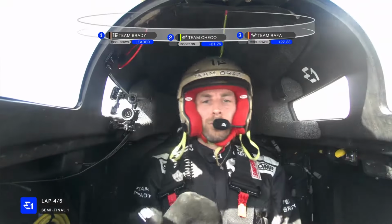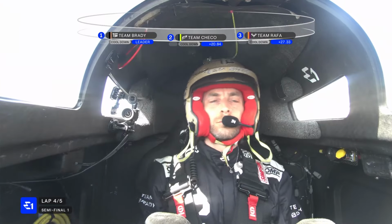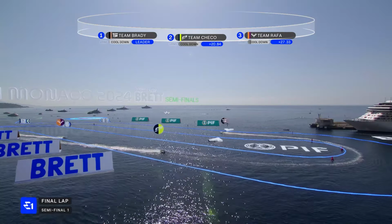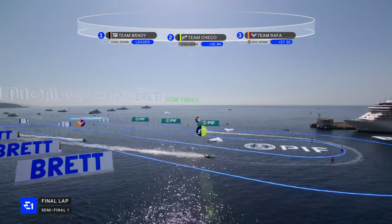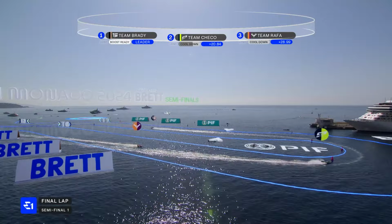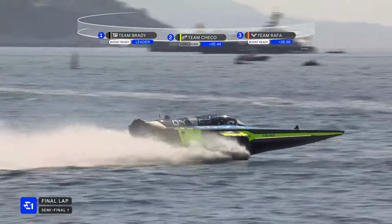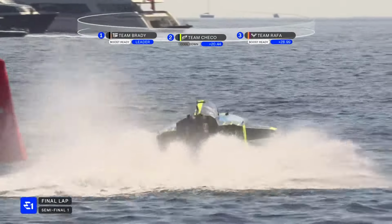I think Team Brady, they're on a mission as well, because they started so well in Jeddah and Venice and then had that upset in Puerto Banús. This is their redemption story now, and Sam Coleman is writing the first chapter of that. Boy, isn't he? And with a very quick pen. He is doing a superb job right now. Yeah, they came out of the gate, won both of the first rounds, and just superb.